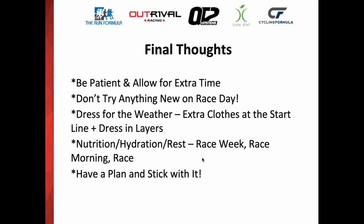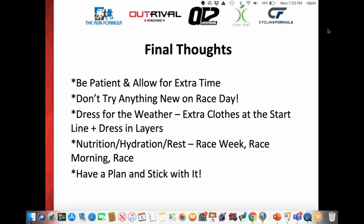And so the last thing, overall, have a plan and stick with it. Think about it in advance. What's the day going to play out like? Your plan with your spectators, your race approach, what you're going to wear on race day, everything. The more planned it is, the less stress you'll have during race day.